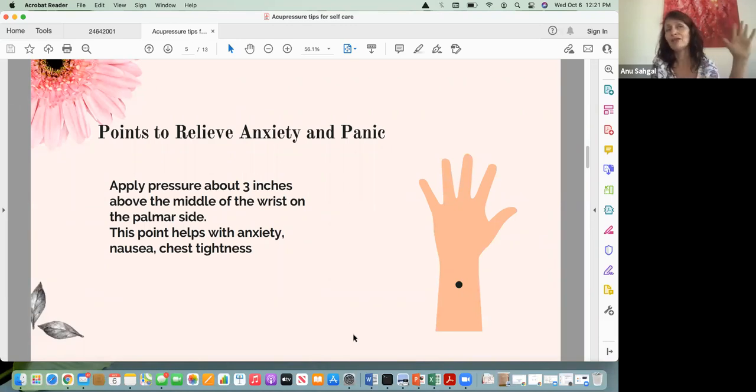And if you have parents who are seniors and they have difficulty breathing, you can press on this area for them as well to help them breathe better.